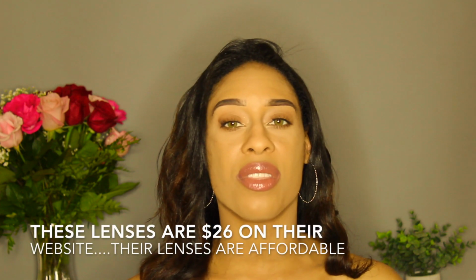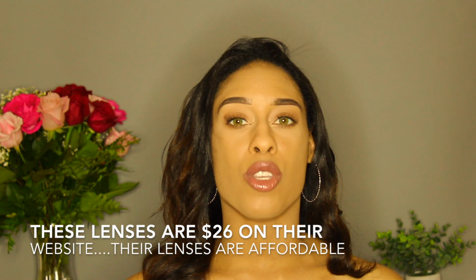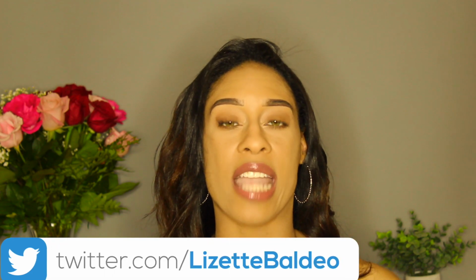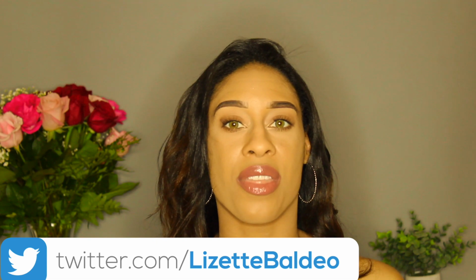Their lenses are quite affordable, but they are 1 month lenses, as I stated earlier. So once you open them, you can only wear them for 30 days or 31 days, and then you have to toss them out. But if you get a bunch of different varieties or kinds, then I don't see a problem with switching them up and maybe extending it a little bit longer than 1 month. I do like these lenses. They are very, very comfortable. I don't even feel them. They're not thick. The lens itself is not thick.